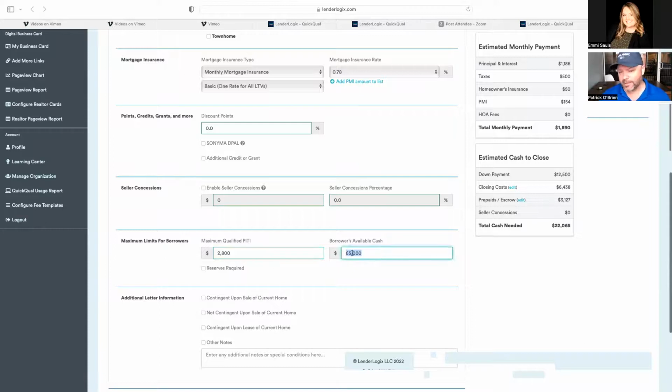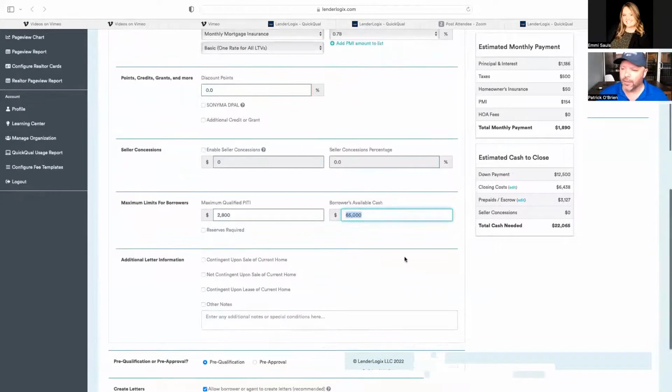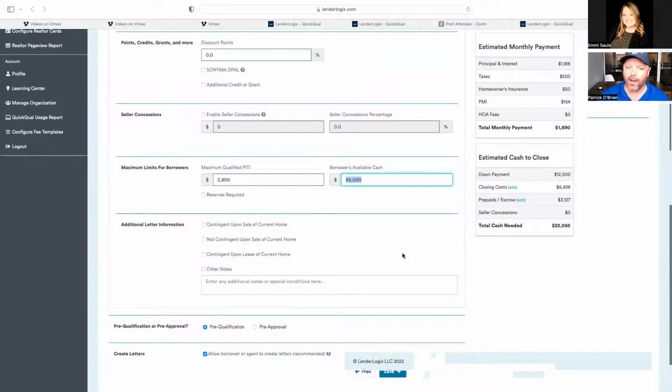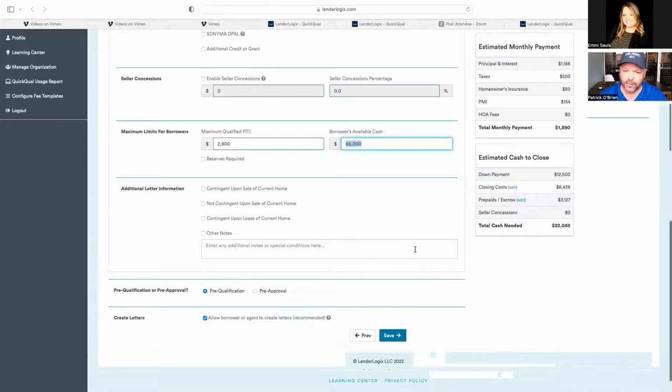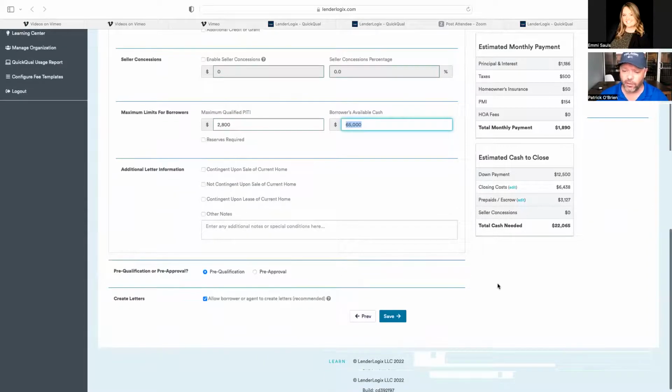The other parameter I'm setting up here is I'm noting how much cash the borrower has available to close, because we obviously know it's not good enough just that the borrower meets the payment requirement. They have to have enough cash to make the deal work between down payment, prepaids, closing costs, that type of thing. I won't go through every single dial and switch that's available here for a loan officer. What I'll tell you is pretty much anything that a loan officer needs in order to exactly present the financing scenario the way they want to is here.